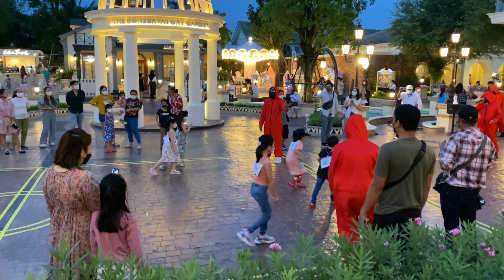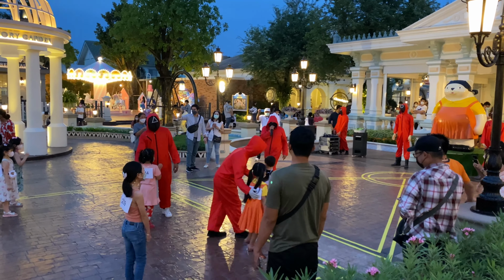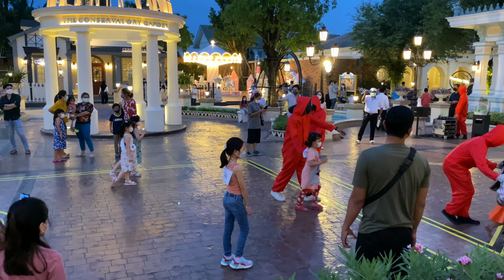Now they are officially playing with the kids, guys. Green light, red light.